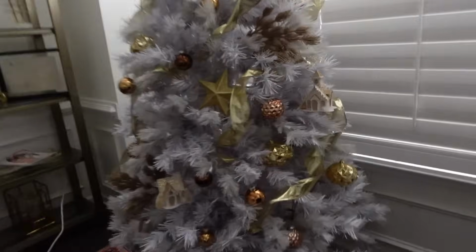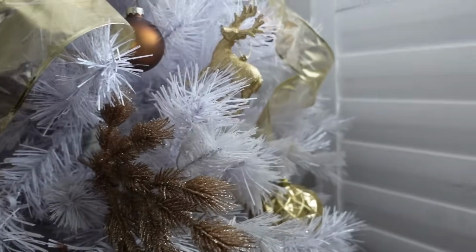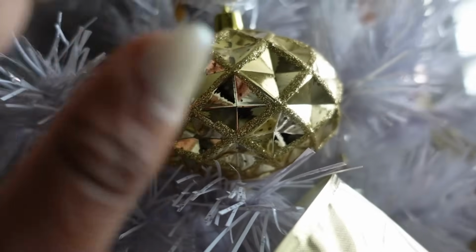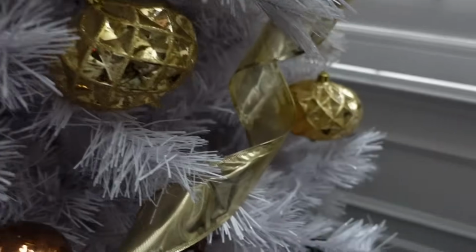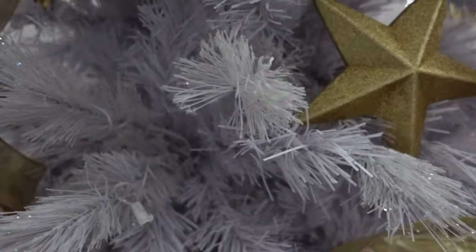I'm just gonna come to this tree really quickly in the office because I want to tell you guys another tip to cover big holes again with these big fat ornaments. These are from TJ Maxx, and then ribbon is also a good way to cover holes. So I use this gold ribbon to cover some holes, so that's also a good tip.